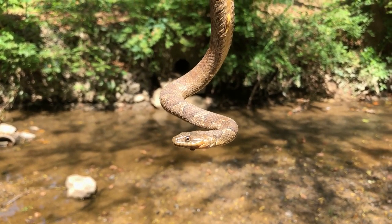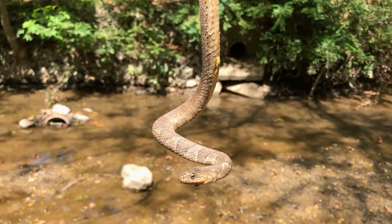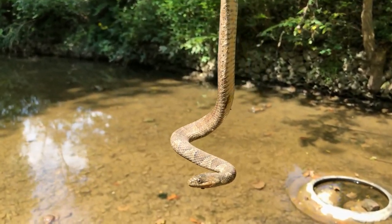But yeah, this was a super cool catch. Now we're just gonna go ahead and release him and let him go, and we'll let him continue on his fishing, eating lunch, whatever he was doing.